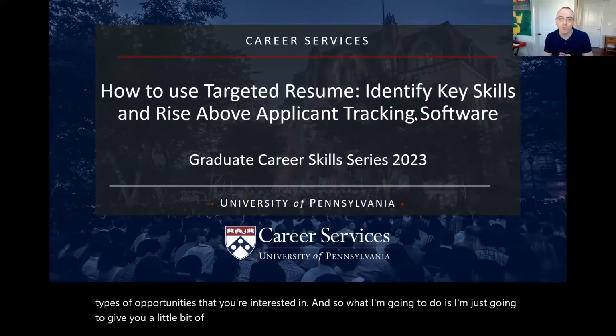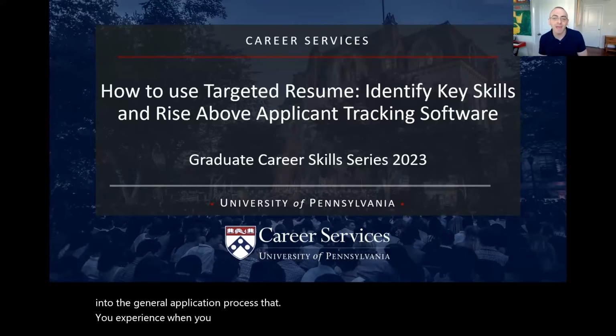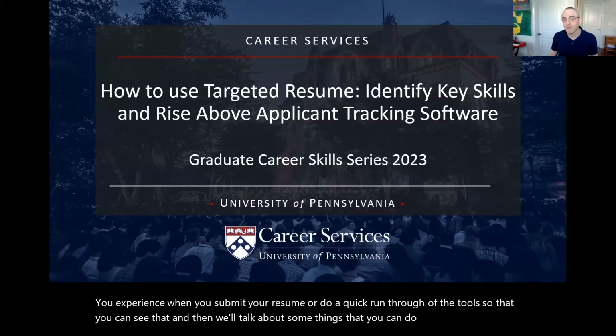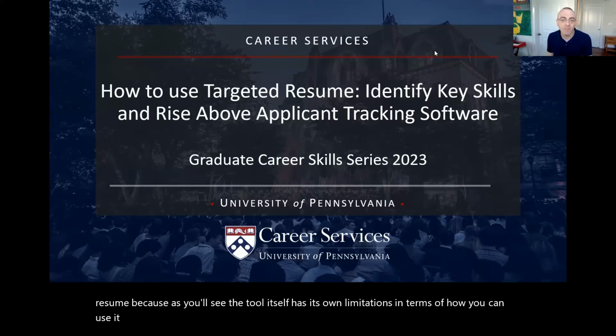And so what I'm going to do is give you a little bit of background into why these tools can be helpful and how they fit into the general application process that you experience when you submit your resume. We'll do a quick run through of the tool so that you can see that, and then we'll talk about some things that you can do beyond Targeted Resume, because as you'll see, the tool itself has its own limitations in terms of how you can use it. So let's jump straight in.